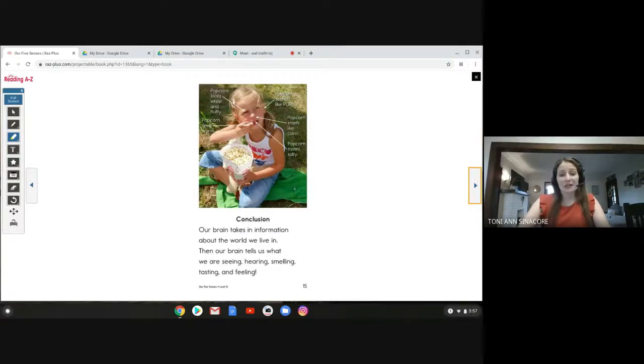All right, and in conclusion, right, to wrap up our story, our brain takes in information about the world we live in. Then our brain tells us what we are seeing, hearing, smelling, tasting, and even feeling. So if we look at this picture, we're gonna investigate this little girl. Okay, this little girl is eating popcorn. I'm sure her mom or dad made it. So let's describe all the senses that she used just for this simple activity here. So she's sitting down. She is having the popcorn bag in her hand. So let's pretend we have our popcorn bag in our hand.